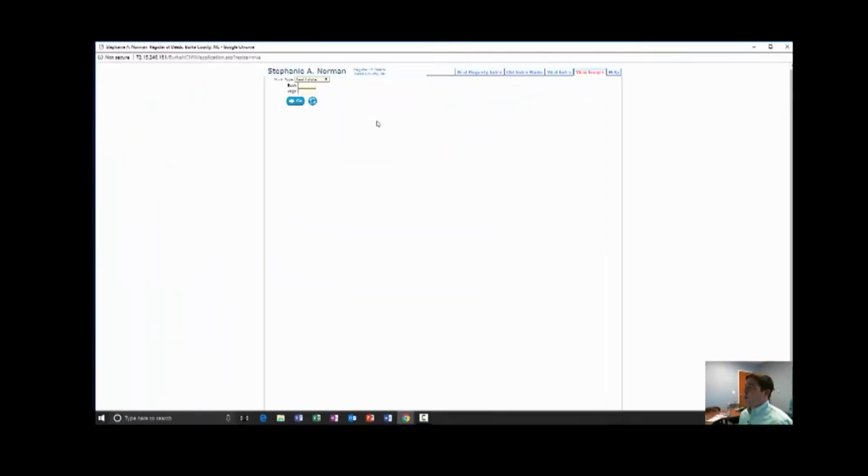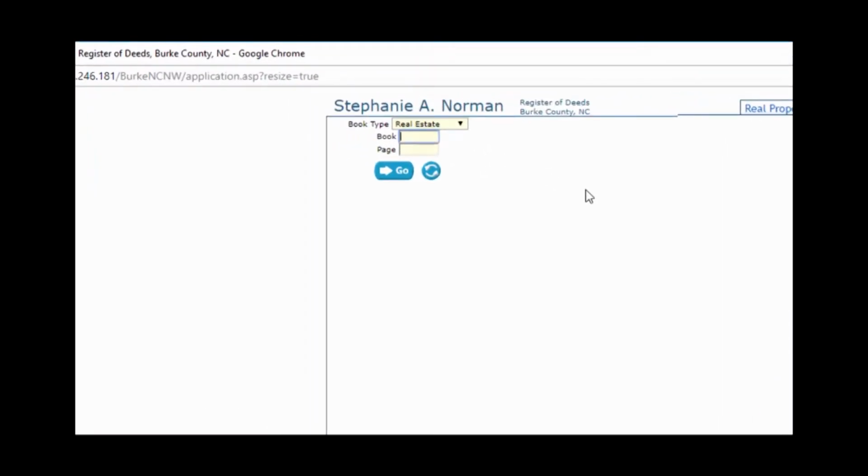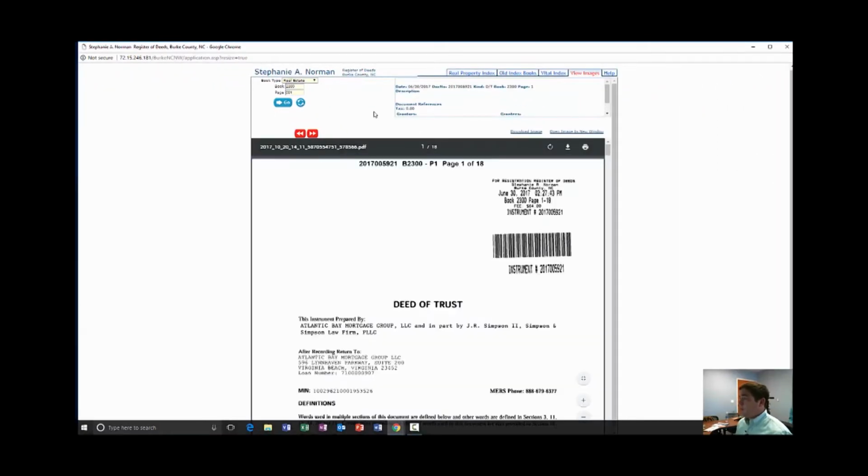If you know a particular book and page number of a document that you're looking for, you may find it by going directly to it. By this, I mean you just need to type in a book and a page number, and the image for that document will appear.